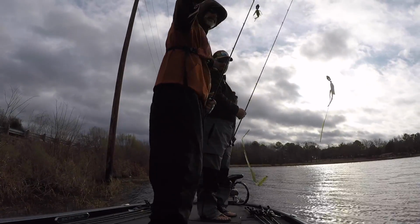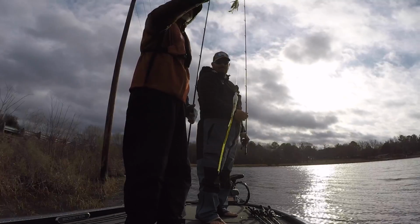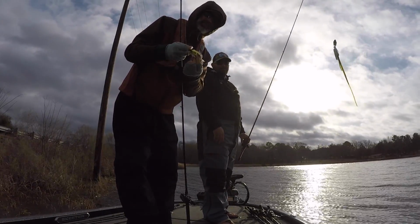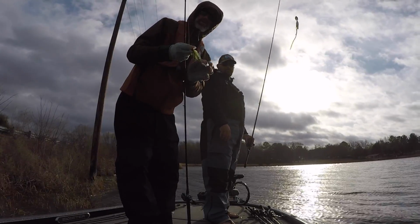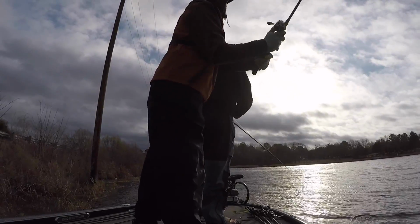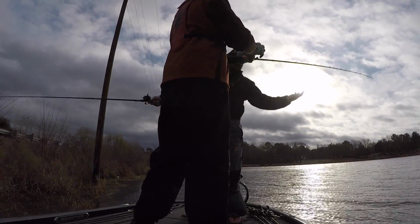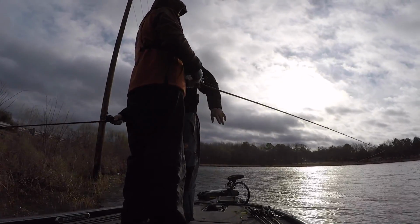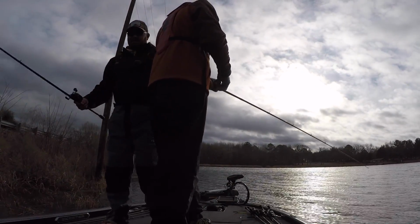Folks at home, just in case you didn't know, if you don't pick up a cattail trailer on your chatterbait, you will not catch them. And a little tip for you, mine fell off, but a little super glue will keep it on there. Super glue that cattail trailer on there. That'll make you catch fish. That's why I lost that last one, because I didn't have my cattail trailer on it. Guaranteed, 100%.